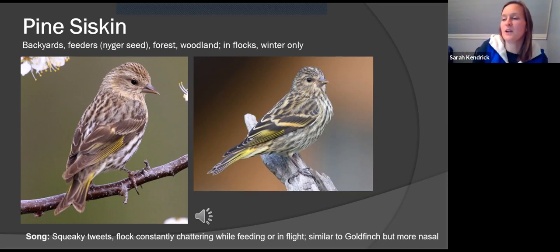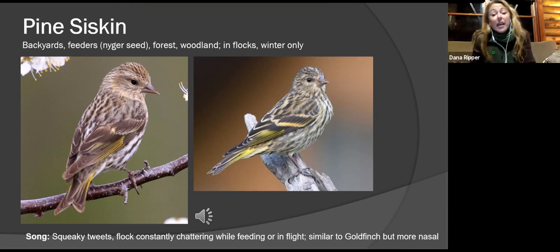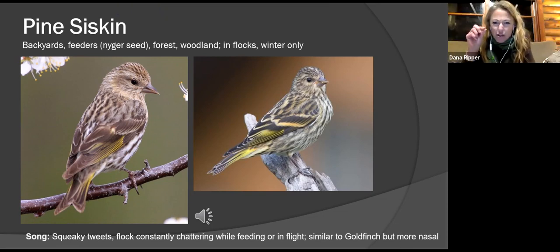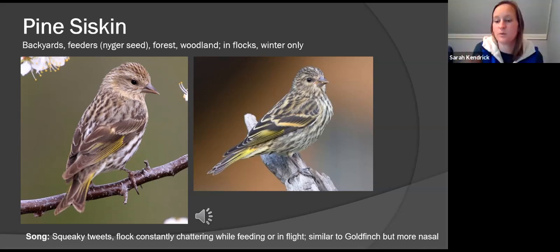Another thing I'd point out about this species is the super, super pointy bill. Noticeably not as chunky as the goldfinch, just super pointy. It's like a little tweezers at the end. Yes, very, very pointy.